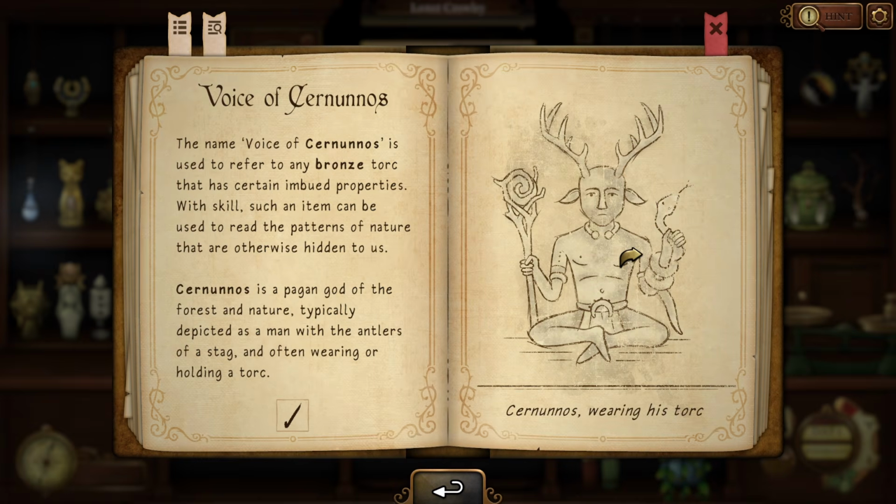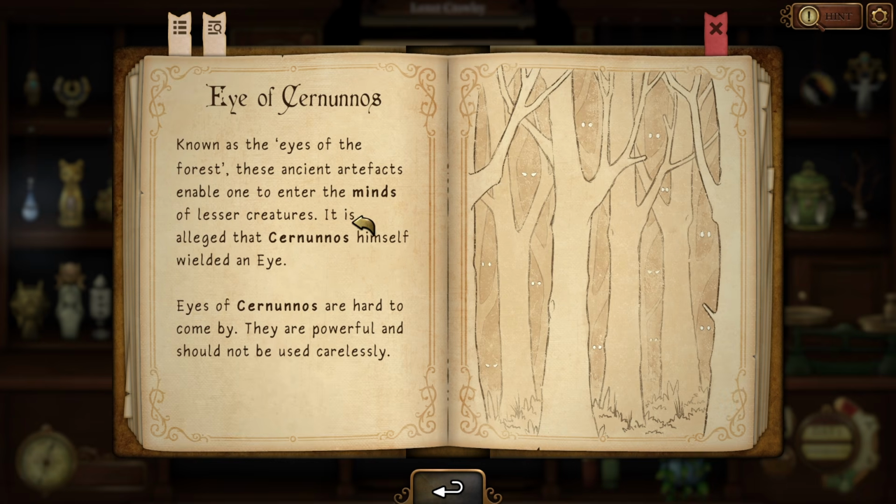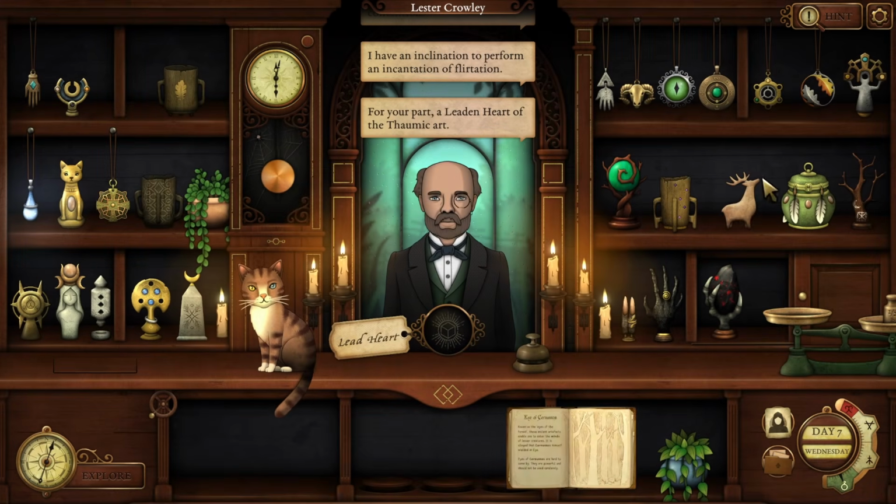Is he like a deer? Does it say here his other form: pagan god of the forest and nature, typically depicted as a man with the antlers of a stag and often wearing or holding a torque. So I'm guessing a stag is his other form. We also have the eye of Cernunnos. Artifacts enable to enter the minds of lesser creatures. Yeah, it doesn't say anything here. But we do have this item here.